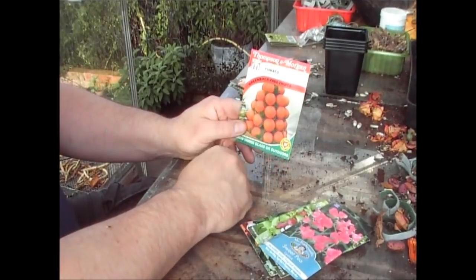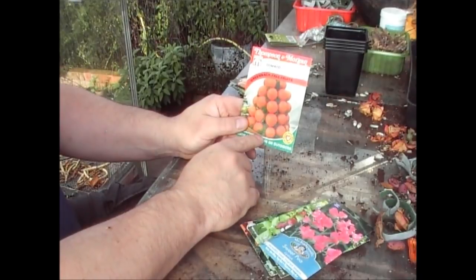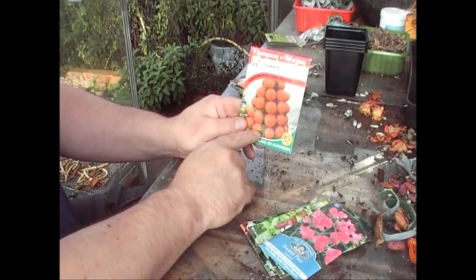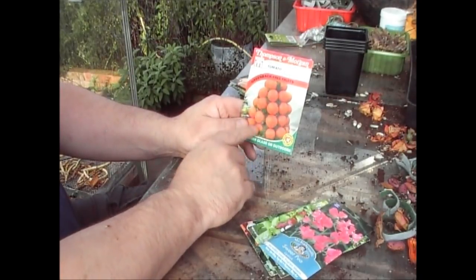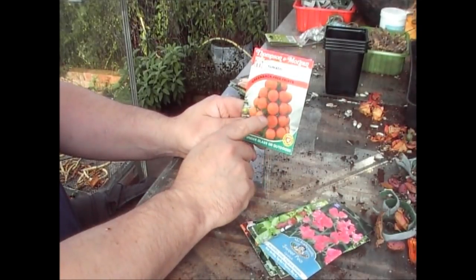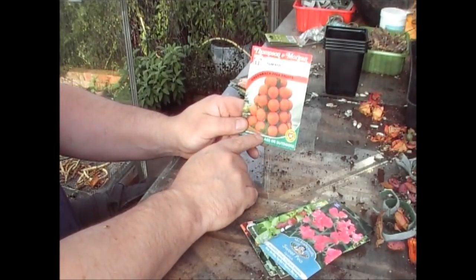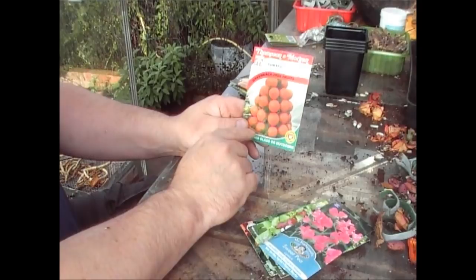Alicante didn't do that well in the greenhouse this year, I must admit. The Moneymaker did considerably better, so I will most certainly be growing less Alicante next year, unless I grow tomatoes in the second greenhouse on the plot. But again, they are a nice tomato. They are actually derived from Moneymaker. Moneymaker is a very old variety of tomato.